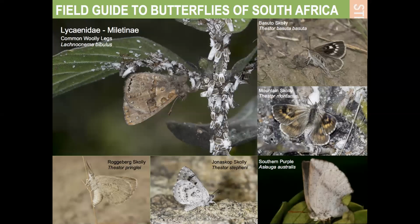And you see that female there is laying her eggs on a sprig of dead grass in the middle of the Karoo with nothing green in sight. But the caterpillars will get fed by the ants, and the ants are the ones that farm the things that eat your house. White ants, termites. That's right. The ants farm termites, and they feed the caterpillars on regurgitated termite.